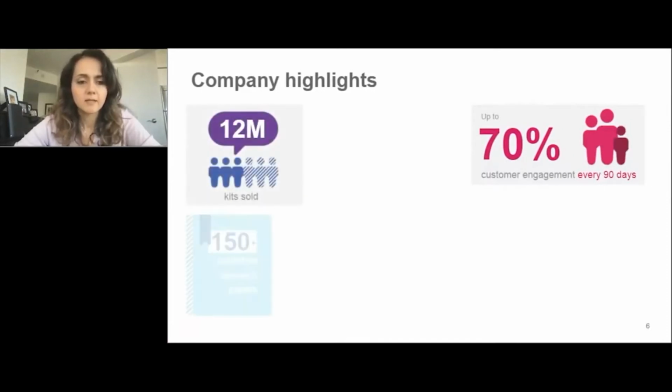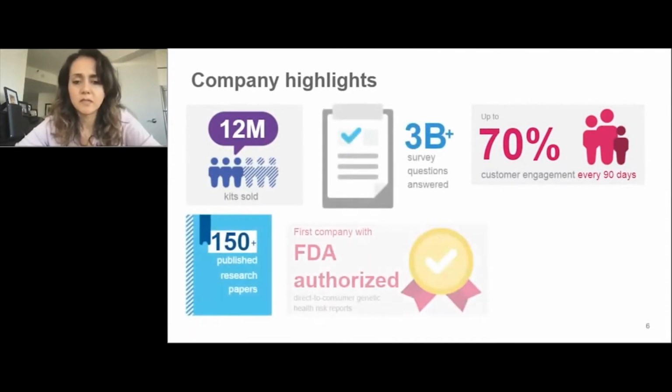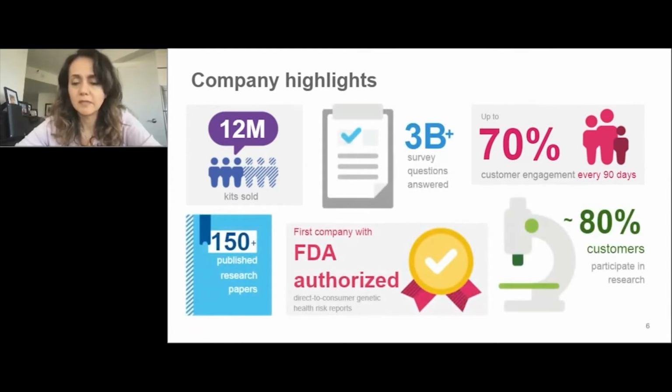Some highlights: we've sold over 12 million kits. We've collected over 3 billion survey question answers. 80% of our customers participate in research, so they actively consent to doing research. And we're the first company with FDA authorization for our direct-to-consumer genetic health risk reports. We've got over 150 published research papers, and our research team is very active in publishing their findings.